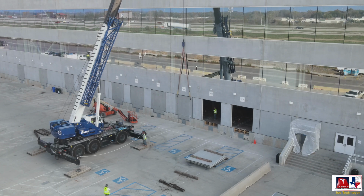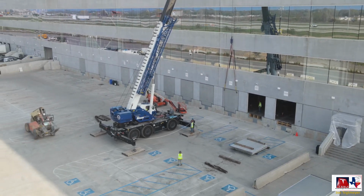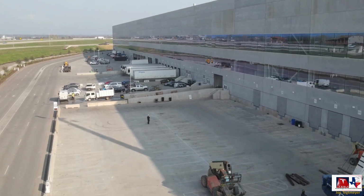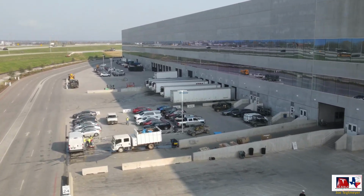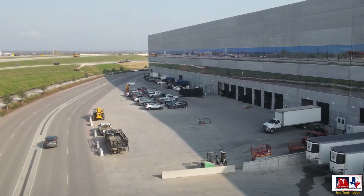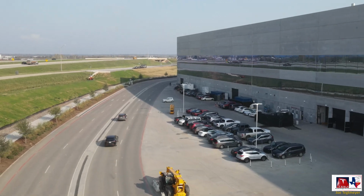So this continues to see that trend of adding more receiving doors that are operational at Giga Texas. I think this is a really great sign for production. So let's proceed up to the north end of the building and take a look at the activity that's going on up there today.